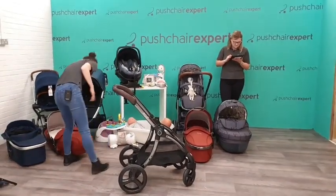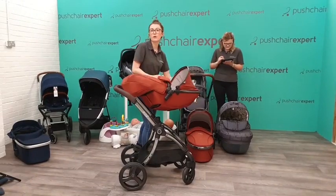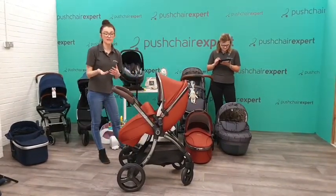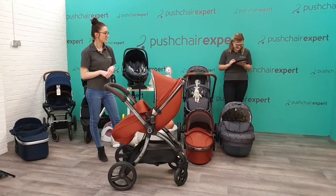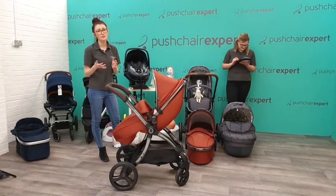They classify egg as your multi-terrain pushchair, so it will go over most surfaces. Again, you wouldn't take it over necessarily a really muddy, thick field. I don't think you'd want to. It's too pretty. She's too pretty to take over a deep, muddy field. Yeah, definitely. But obviously, it is great for most surfaces and most people's lifestyle as well.